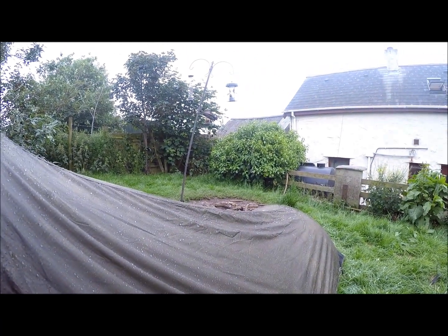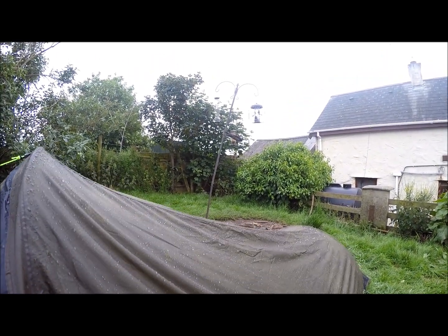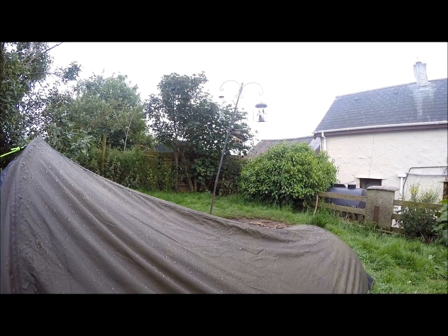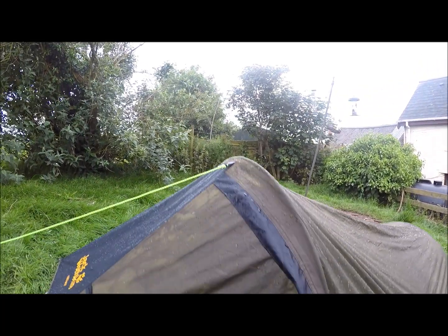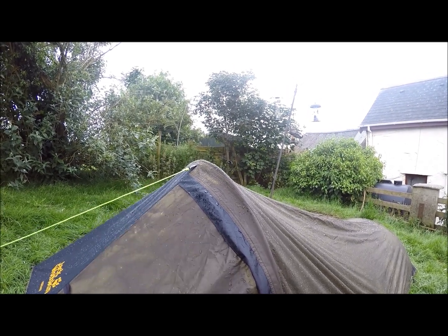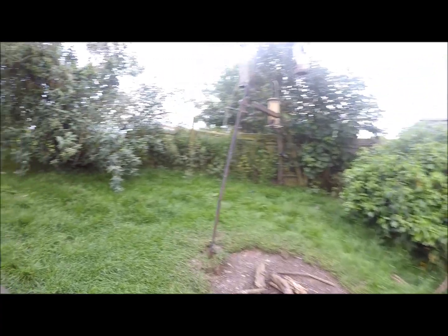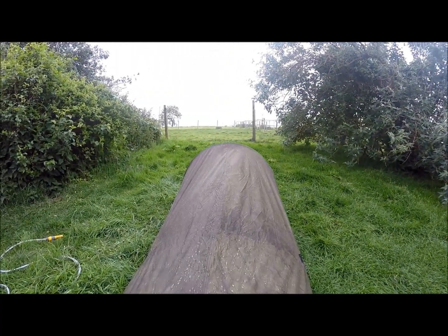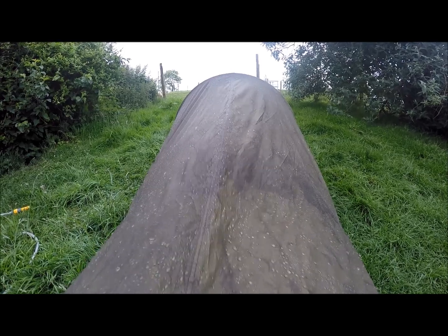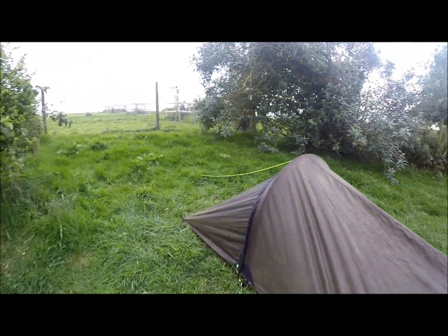So that was probably about 25 minutes of continual heavy hose, and on the outside it looks as if it's soaked. Well, obviously it is, but if you know what I mean, with regards to it having seeped through the outer, which it hasn't. So that's a successful test of its waterproofness. You can see how the beads of water are all rolling off. Excellent. 10 out of 10. Very good indeed.